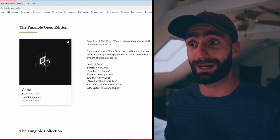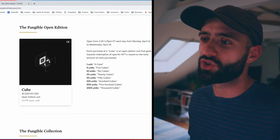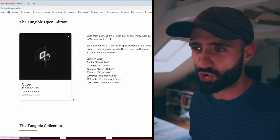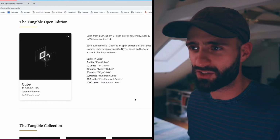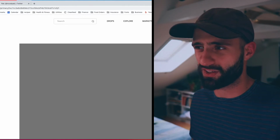This has been like a mythic drop thus far. It really is wild. So we can talk about the open editions. Right now, it looks like we're at over 20,000 units sold. If I refresh the page real quick, yep, almost 21.5. But I want to talk about the pixel.